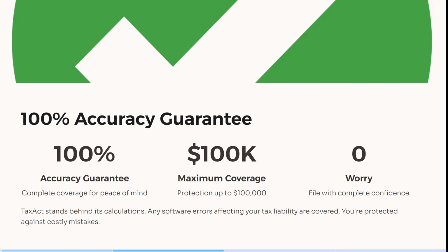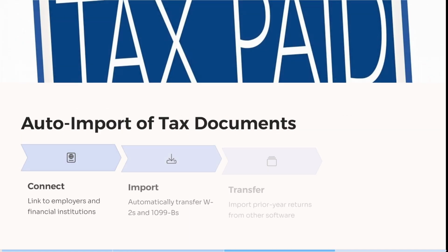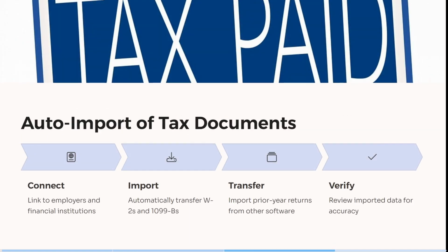They guarantee a 100% accuracy. So 100% accuracy, what does that mean? So this means it's a complete coverage for peace of mind. TaxAct actually stands behind its calculations. So any software errors affecting your tax liability are actually covered, which means you're protected against costly mistakes. You get a maximum coverage of up to $100,000, and you can file with complete confidence.